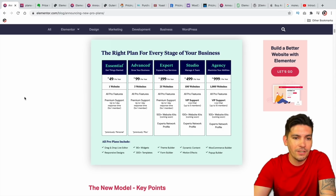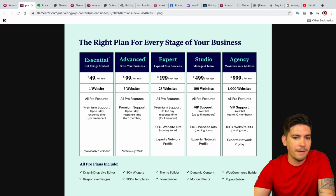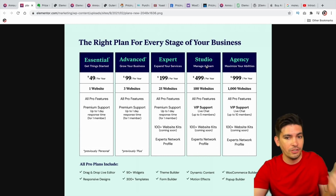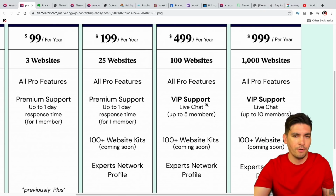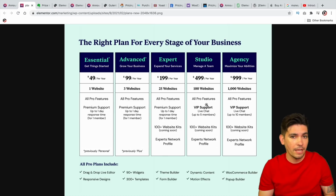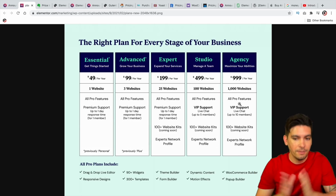Now, first things first, as you guys know, Elementor has raised their pricing plan by quite a bit. So this is their new pricing plan. Now, they have the Expert plan for $199 for 25 websites, and that used to support 1,000 websites. Now they've changed that and they've added two more plans. So they've added the Studio and the Agency. Now the Studio plan holds around 100 websites, and that includes their VIP support. Now this VIP support is supposed to include 30 minutes of a support rep or agent responding to your problem with Elementor, which seems very interesting. They also have this Agency plan, and that used to be the Expert plan. That used to be $200. Now it's $1,000, and that is for 1,000 websites, and that includes their VIP support as well.